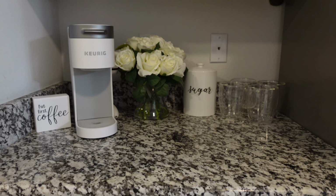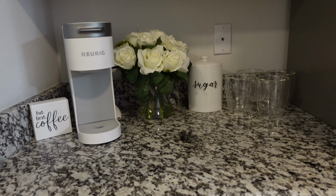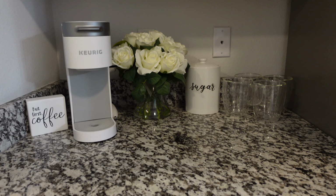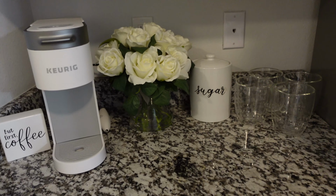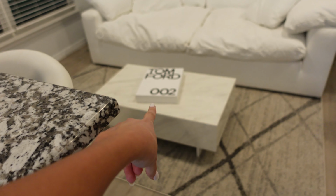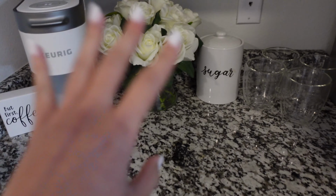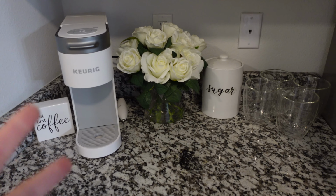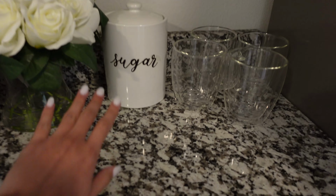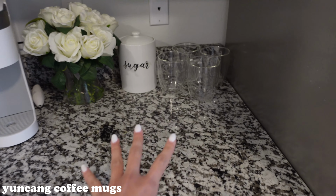All right, I'm gonna get back to setting this up, and then we'll talk about the next couple of items. Okay, so this is how I have it set up for now. I don't love it, but it's still really cute, and it's so much better than the before. These flowers are actually fake flowers that I got from TJ Maxx that are usually there by the Tom Ford book, or on top of the Tom Ford book. But I moved them here for now just so I can visualize what I want to do with the area. And then of course I have my sugar.